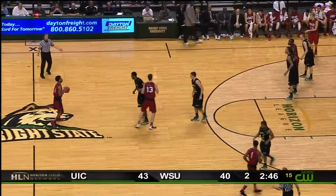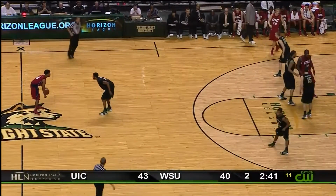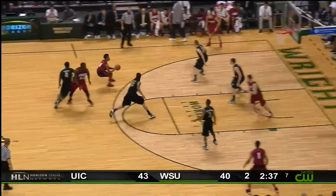In fact, you want to win them all at home. It's tough enough to win any on the road. Exactly. Tough enough to win on the road. You got to make sure you take care of business on your home court. The Raiders have done that all season, 8-0 here at the Nutter Center.